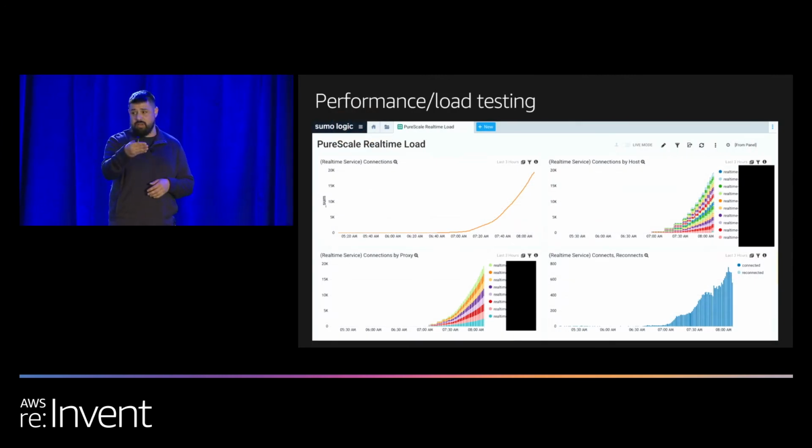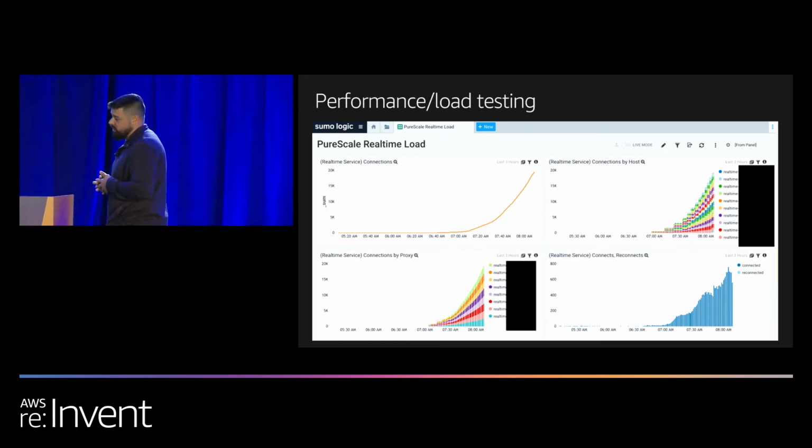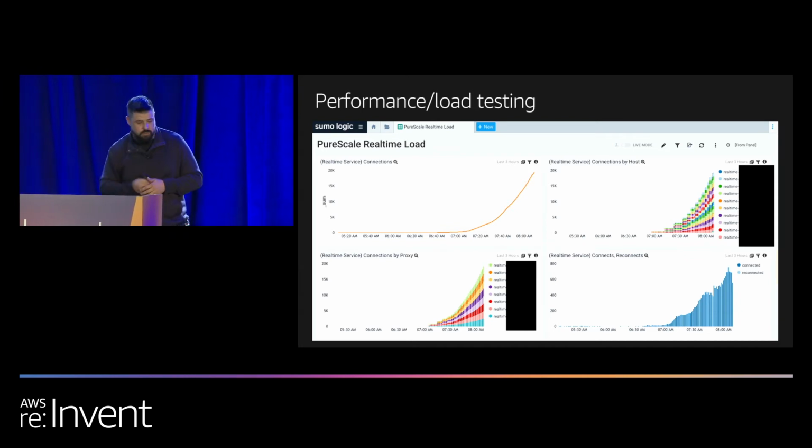So not only are we monitoring the application level things to make sure there are no errors or problems while the load test is running, we're also monitoring the thing that's creating the load. So here's a ramp up of our pure scale test, which is ramping up client connections to our servers.